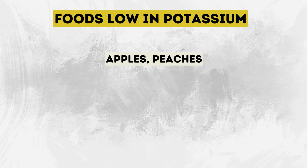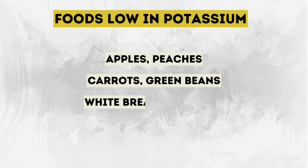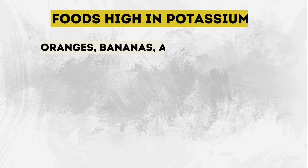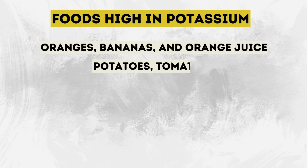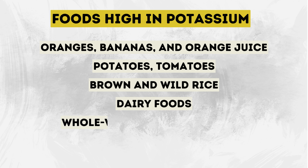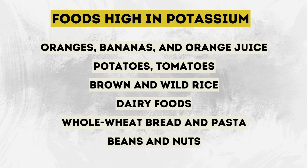Foods lower in potassium: apples, peaches, carrots, green beans, white bread and pasta, cooked rice and wheat cereals. Foods higher in potassium: oranges, bananas, and orange juice, potatoes, tomatoes, brown and wild rice, dairy foods, whole wheat bread and pasta, beans and nuts.